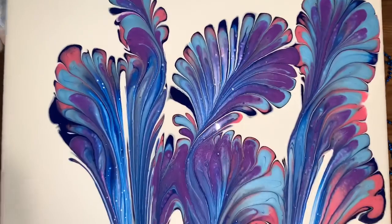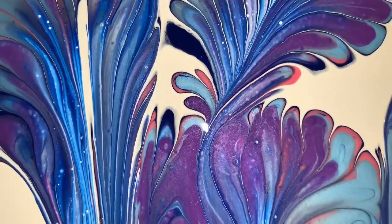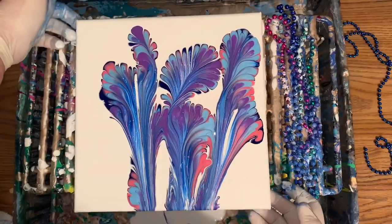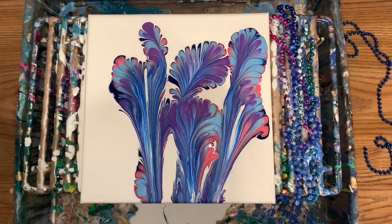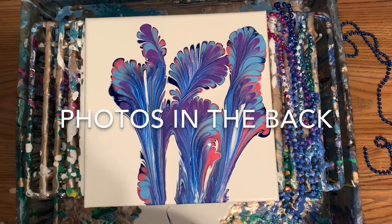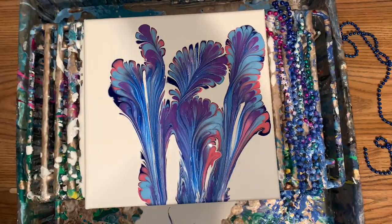But I suppose if you get a lot of paint off your canvas, you'll be good. So that is so cool how that middle one is twisted like that. That's pretty. I love this technique. Thanks, Mixed Media Girl. So I'm going to rinse these off real quick and soak them. You got to give this a try. It is a blast.